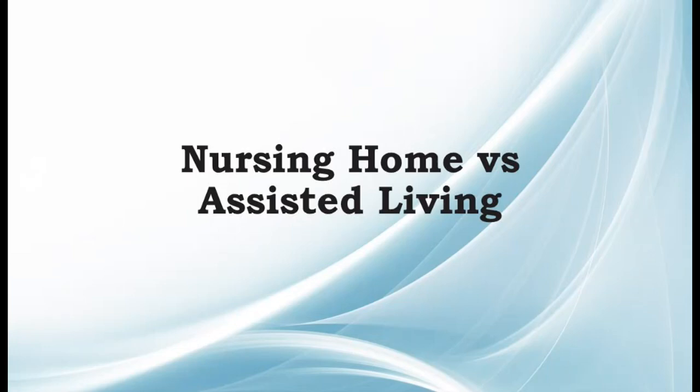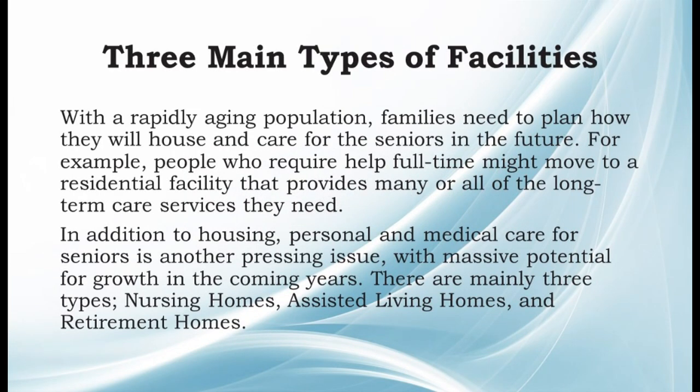Nursing home versus assisted living. Three main types of facilities. With a rapidly aging population, families need to plan how they will house and care for the seniors in the future. For example, people who require help full-time might move to a residential facility that provides many or all of the long-term care services they need.